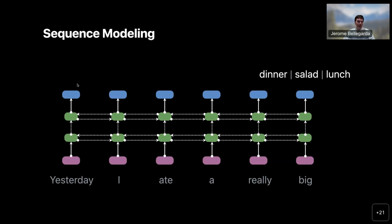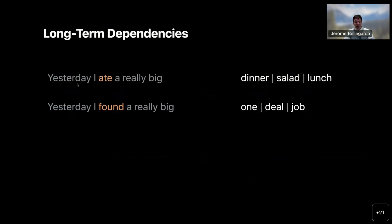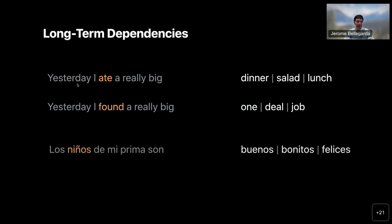And so why is it important to model the sequence? That's particularly important to capture long distance dependencies. In this case, for example, you can see that a trigram would just not cut it. We would not be able to distinguish the fact that predictions like dinner, salad, or lunch are much more likely after the verb ate than after the verb found, irrespective of the number of words intervening in the interval.